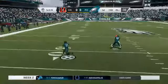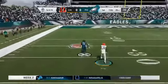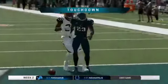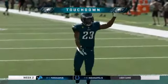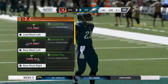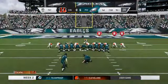Now a carry for Portis. He'll have a first down past the 40. He's at the 40. The 20. Touchdown, Philadelphia. A great play there. His first touchdown here of the new campaign as his guys are able to strike first here in this opening quarter.